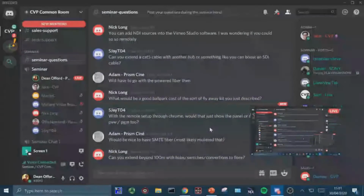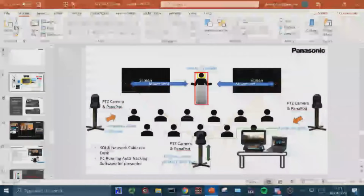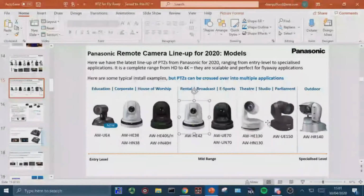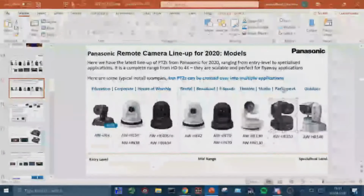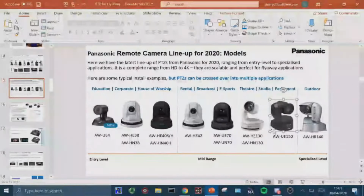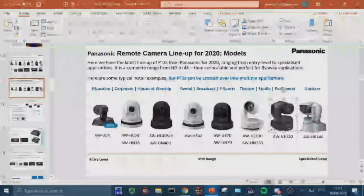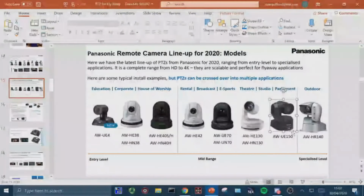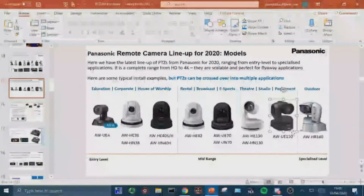Be nice to have SMPTE fiber, most likely mirrored that. The UE150 camera does support fiber connectivity on the PTZ. This particular camera is an absolute beast. This one here, it's got a fiber input on the back of the camera, and we can deliver 4K video 60p. The guys in rental love it because you can send a 4K video signal over miles of cabling. It's the only PTZ, or one of the very few in the world, that support fiber outputs as well. So yeah, you can do fiber, 12G SDI, 3G SDI, HDMI, and NDI-HX. You can take all those outputs at the same time and deliver them to different sources out of one camera. So it's very unique.